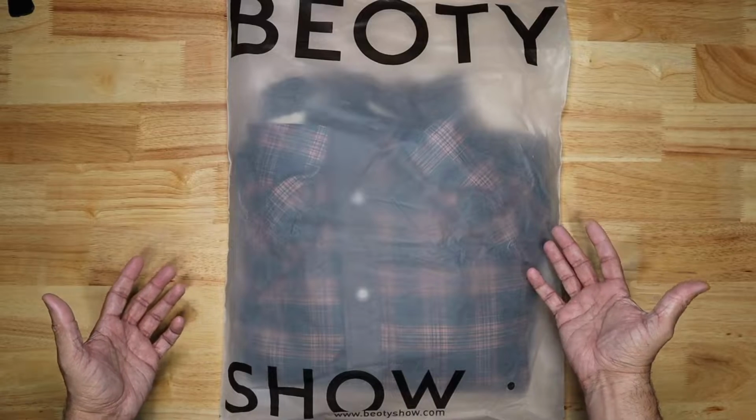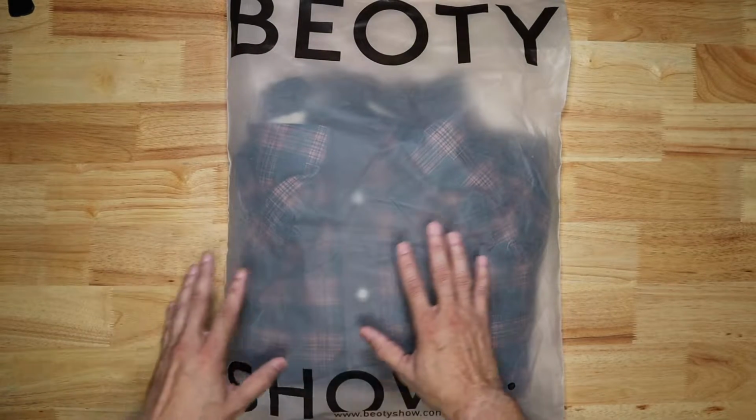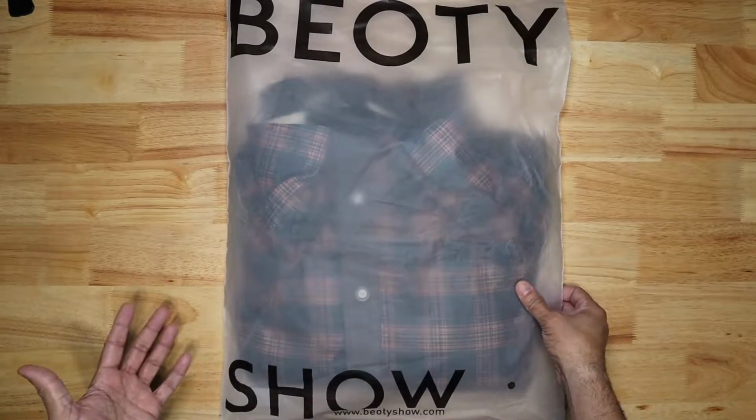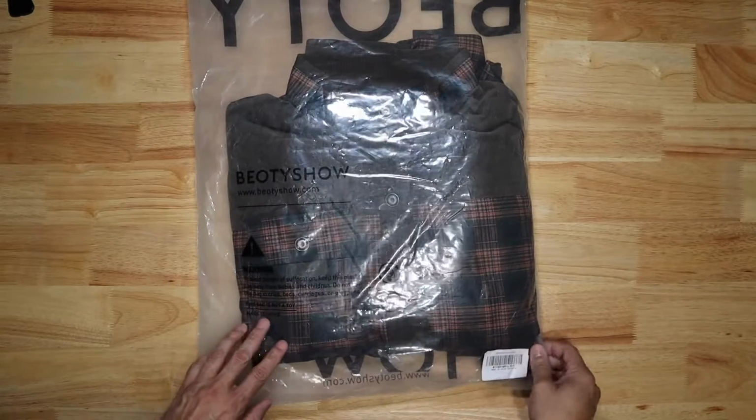And then the cool thing is, if you're getting something maybe for winter and you want to put it away, you can reuse that bag to do that. Or if not, you can use the bag for pretty much anything else. On the reverse side is more of a see-through look at it.